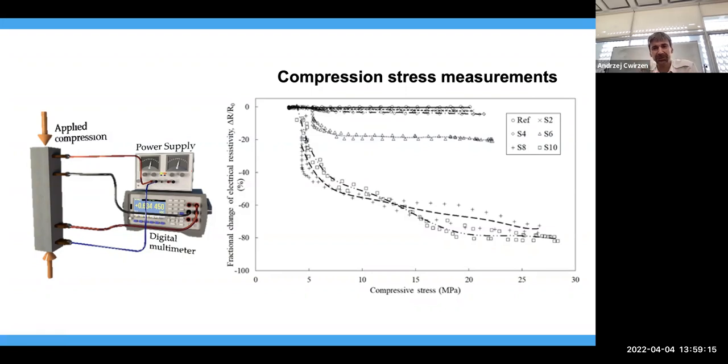So now you've got almost 80% change you can measure by just applying these 25 megapascals. But what if you need a bigger range? The morphology of the carbon nanofibers in your sensor, and their amount, affects the sensitivity, so this can be regulated. You could cover a much larger range of loads, but then of course you will decrease the sensitivity, exactly the same way as with commercially available metallic sensors.